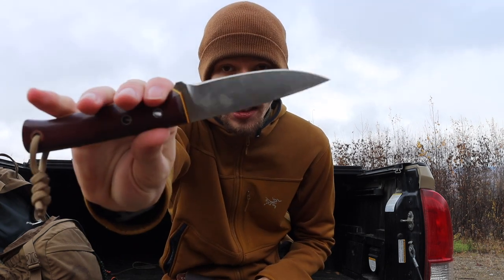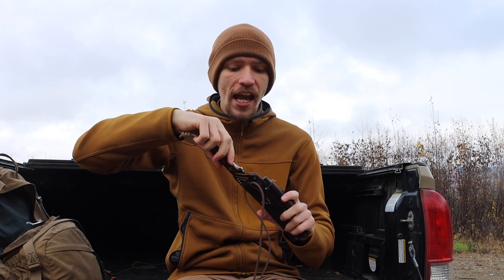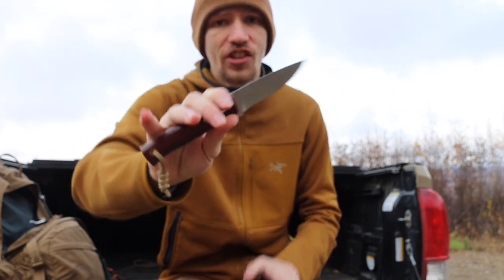But this one uses 8670 tool steel, so it's not the most corrosion resistant, as you guys can tell, but it is a fantastic blade, and for me, I really like this one for game processing and general wilderness prep. So this one, because of that, and because I really love the tapered tang on this, and just the overall design and build on this knife is just gorgeous.